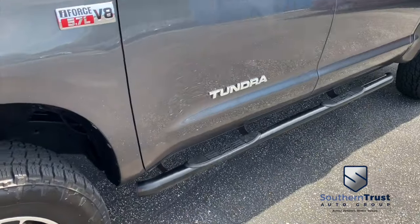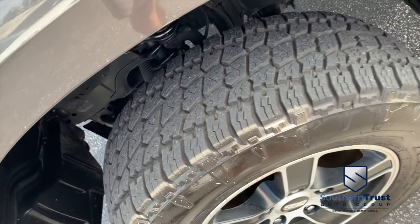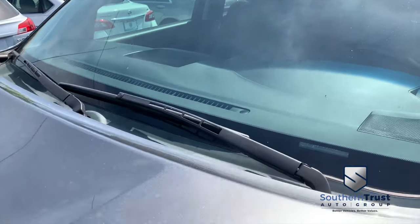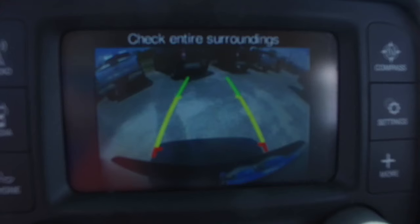Look at that beautiful Nerf bar. Look at those beautiful wheels. Very beefy, very meaty set of tires. Get the party started right. Southern Trust goes all night. Almost 7 years old. Only 64,000 miles. Guys, about 8,200 miles per year. Well below average.